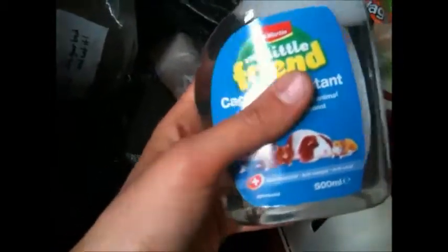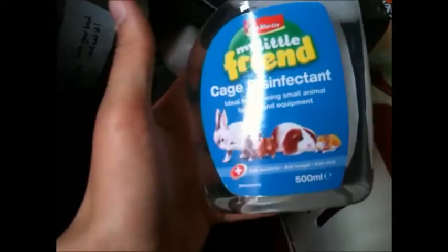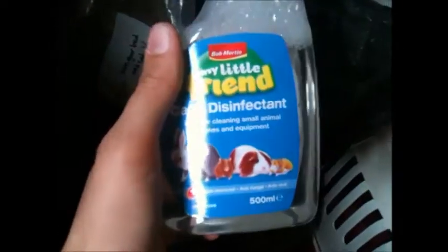The second product would be hay and sawdust, and I'm basically classing all this as bedding. So hay, sawdust, and, if I can get it, here we go, disinfectant cleaner. Rosie Bunny did actually post about this the other week. I didn't realise my granddad had bought some, and a couple of people said it doesn't smell very nice, but I thought it smelled quite nice.